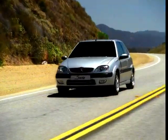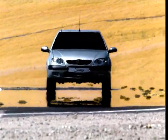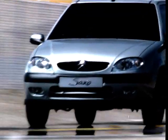It's typical hot hatchery in here. All the power going to the front wheels, they're only too ready to break traction and spin. It goes round corners incredibly quickly. The Saxo is, however, a nippy little thing. Handling on even the basic Saxos is good, but for real fun, look at the performance models.